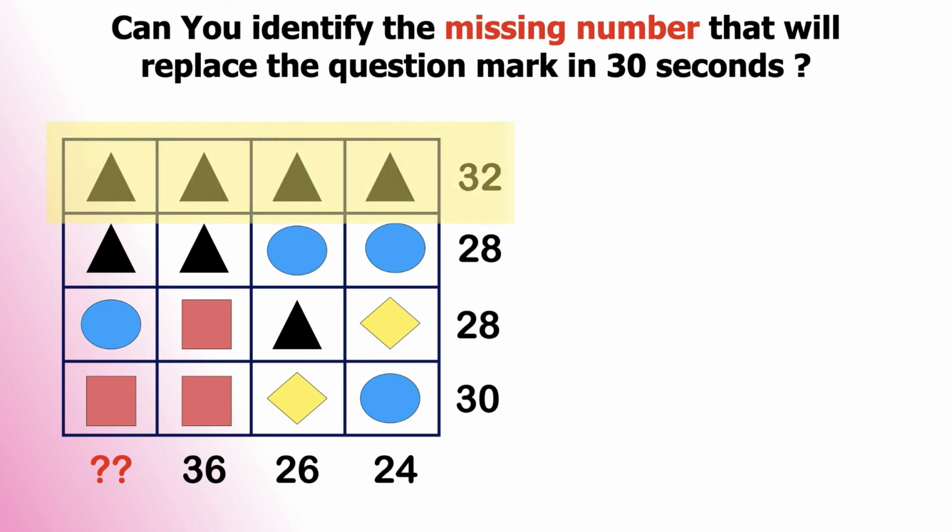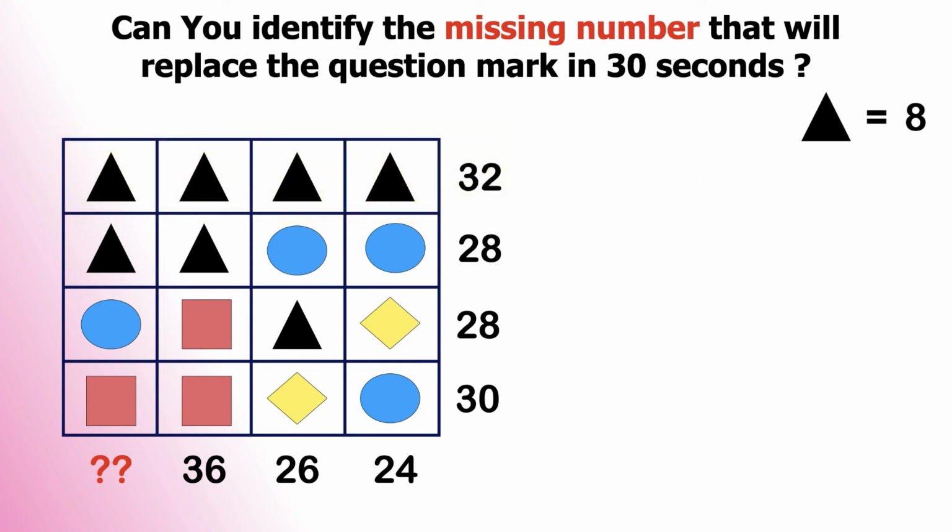In this brain puzzle, you need to count the number belonging to each shape and then identify which number will replace the question mark. In the first row, there are 4 triangles. Through the first row of the matrix, it can be derived that the sum of 4 triangles equals 32. 32 over 4 is equal to 8. Hence, the value of the triangle shape is 8.